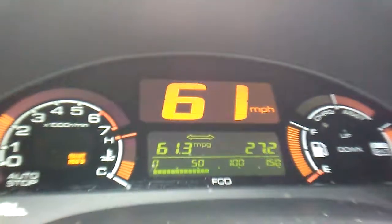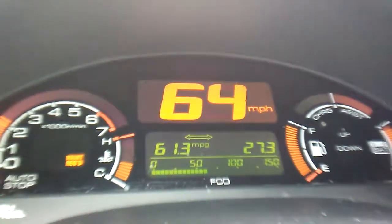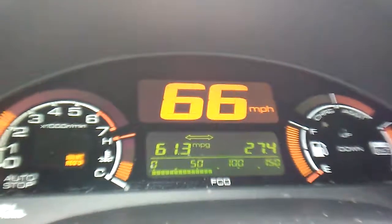My wife drives a 92 Honda Civic VX with a D15 Z1. When I drive that car, I can probably get 45, 50. When she drives that car, she gets about 35, 40. That's okay. It's not a hybrid, and that car is real cool to drive.